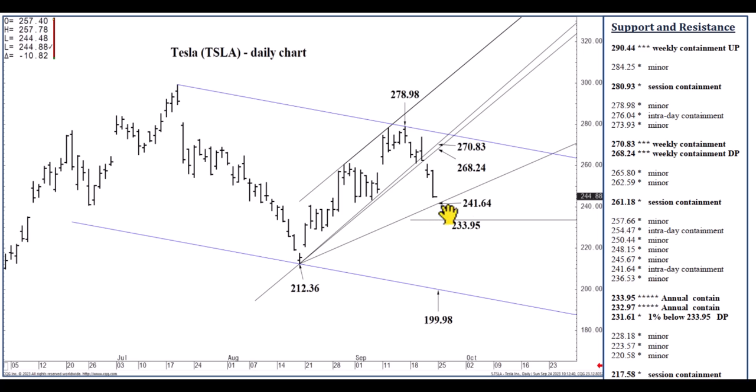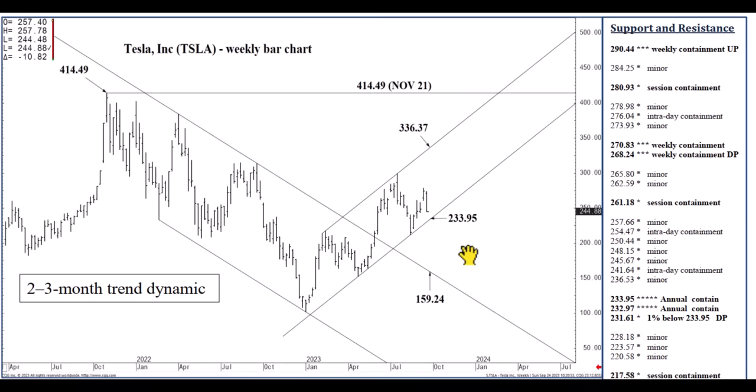If we break or open below 241.64, we should today test the 233.95 channel bottom, which is that long-term support on the weekly chart that can contain selling through October and even the rest of the year, and above which the channel top, well above at 336.37, remains a 2 to 3 month objective.